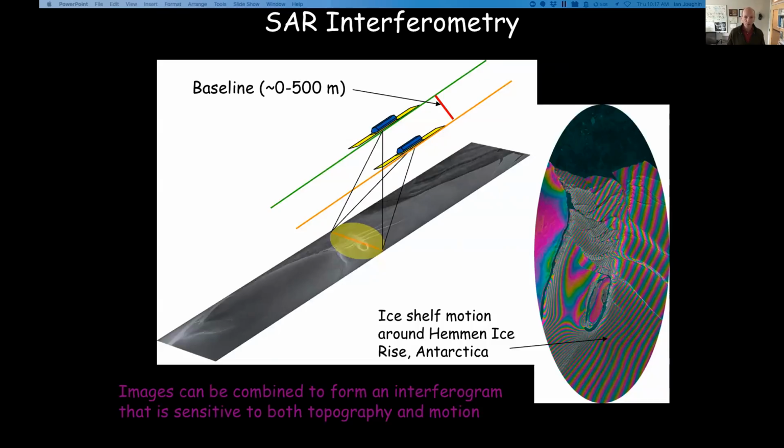In this case, it's pretty flat, so there's not much effective topography. That's another reason to keep the baseline short, because it's sort of like a stereo effect. So the closer you fly the satellites together, the less topographic effect you have. But basically, in the end, what we have to do is use a digital elevation model and model the topography and subtract it out, and then we get the motion signal.